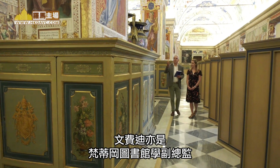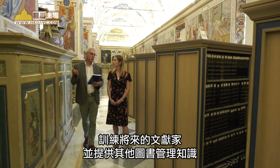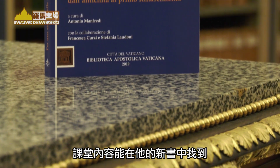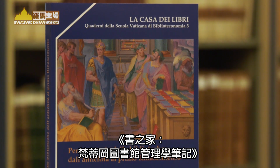He also works as vice director of the Vatican School of Library Science, where future scriptors and other library roles are taught to master students from around the world. His lessons on the history of the library are found in his new book from which he teaches. It's called La Casa dei Libri, Quaderni della Scuola Vaticana di Biblioteconomia.